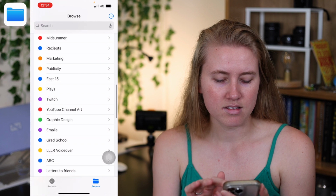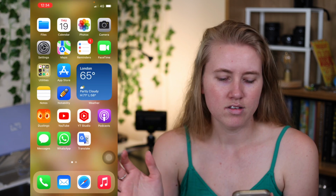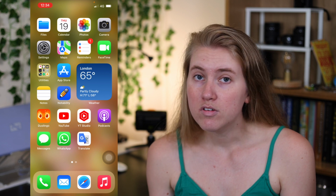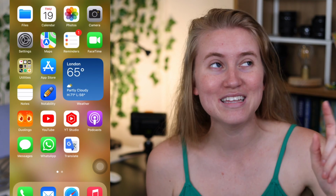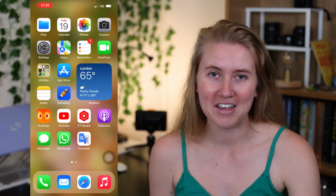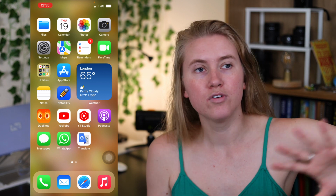Here I have the tags that I use on my computer that sync through iCloud, so I just like having the Files app. I use the iCloud calendars. I don't use Google calendars, as I know a lot of people do, but one day, I've been saying this for years, I'm gonna make a video about iCloud calendars, because it is, I would say, one of my favorite features of Apple.